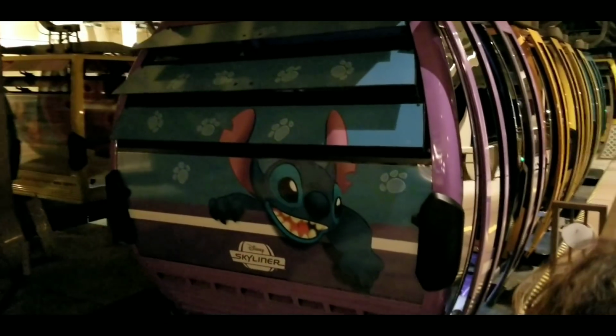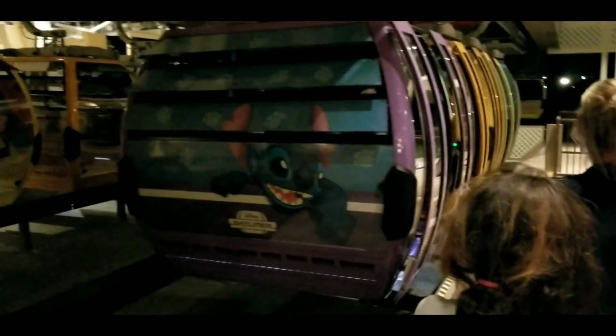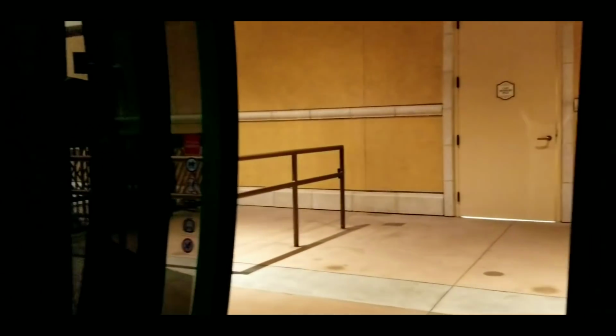There goes Stitch. Hey, we get Scrooge. That's one of my favorite ones. Hey, we got our own gondola. Sweet. And it's DuckTales. Woo! Our own gondola, and it's all lit up nicely. What time is it? Off to Hollywood Studios. It's about 9:30.